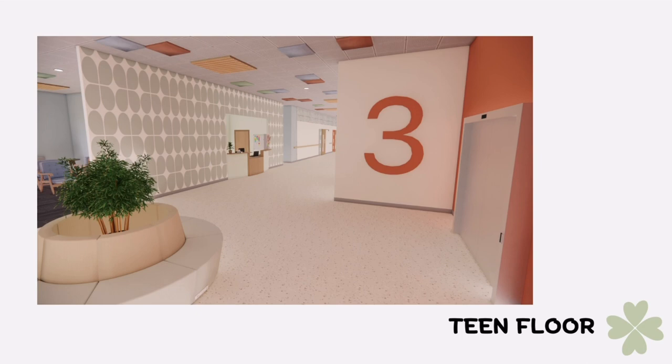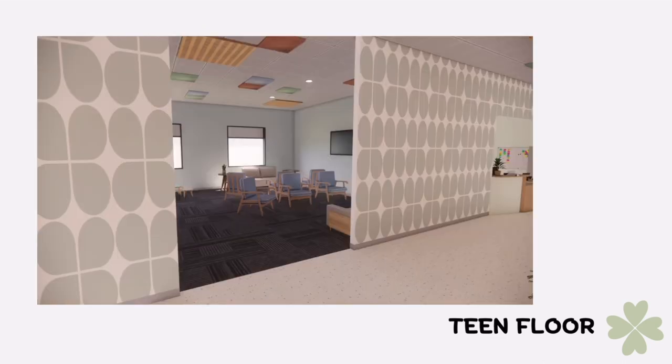And we are moving on to the teen floor, so this is exactly the same as the kid floor, just a bit more of a different color palette and more mature feel, so not as many bright and colorful decorations as the kids. Of course, you have the nature included in there, and the acoustic panels to help reduce that noise. There's the lounge for them.